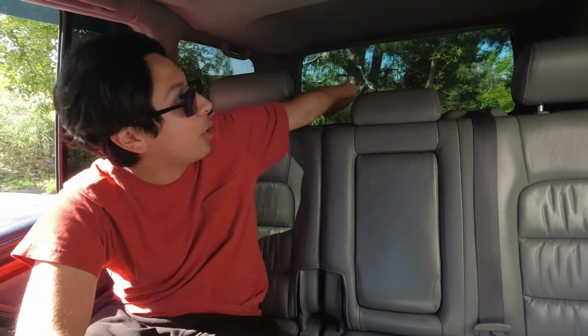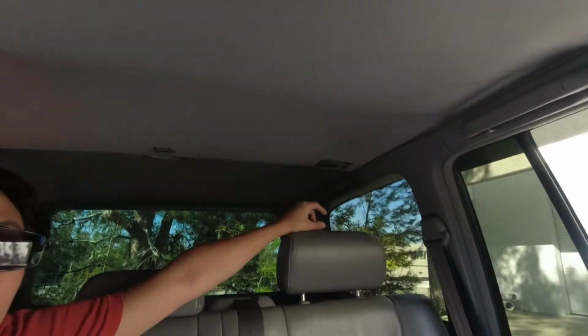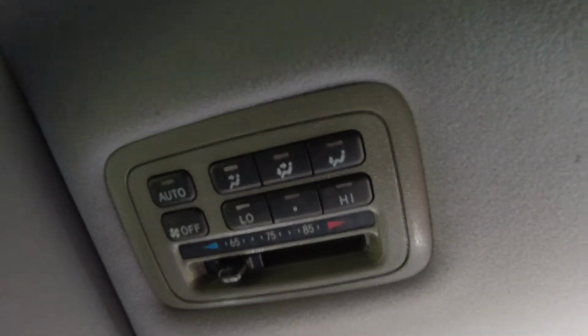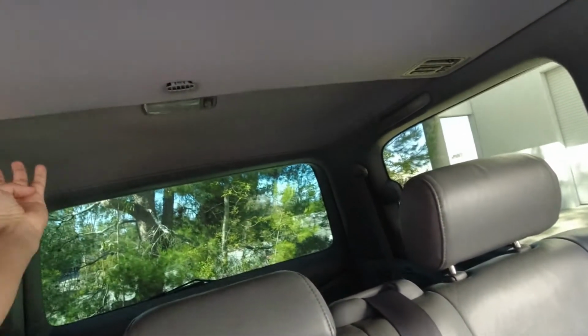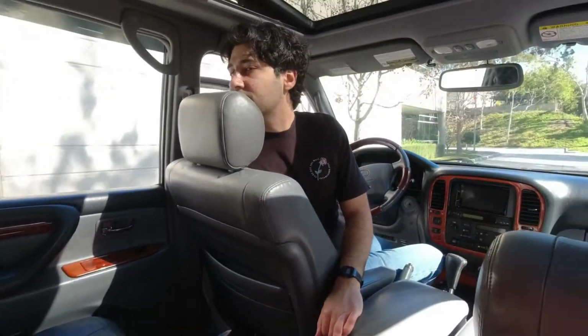The one really cool thing about this one is that since you have a third row down in this corner over here, it has climate controls. This is the climate control for the rear passengers. You have vents coming from down over here. Right now they're folded, we'll unfold them in a second. That's pretty much it for the interior. We'll show you guys the back and we'll be right back.